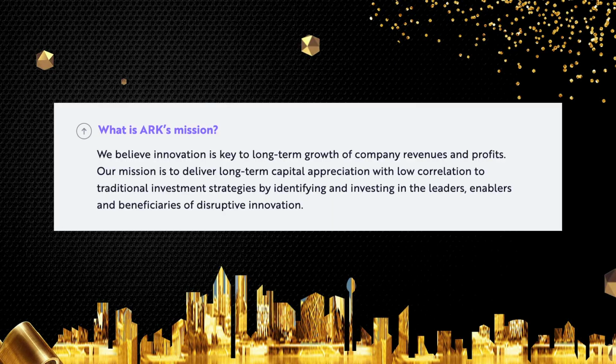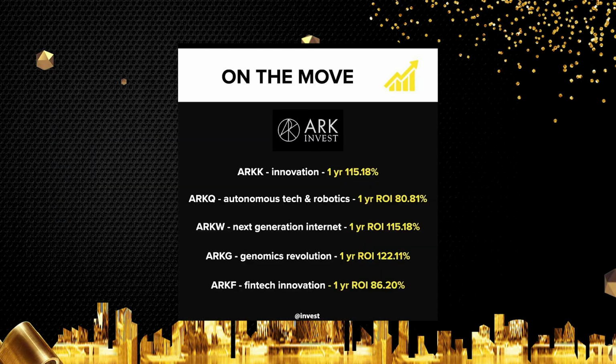And the mission of ARK Invest is to drive long-term capital appreciation with a low correlation to traditional investment strategies by identifying and investing in the leaders, enablers and beneficiaries. These guys have a good track record. They manage millions of dollars in investment. They have a high level of driving the stocks.